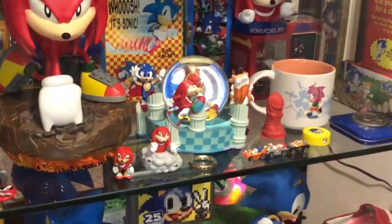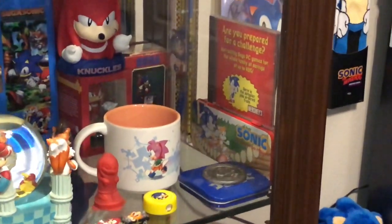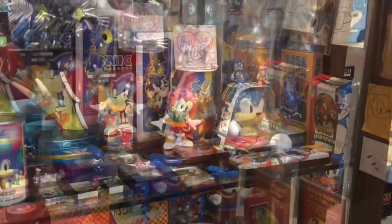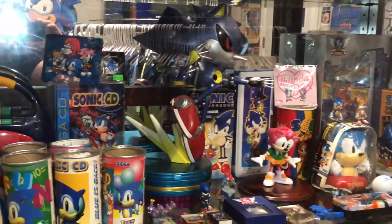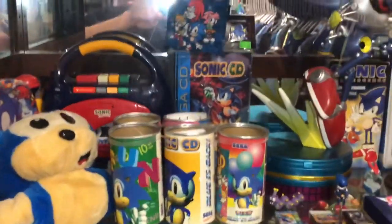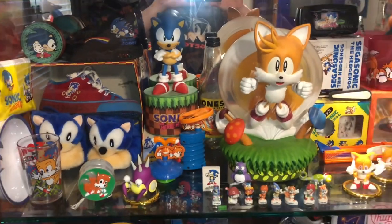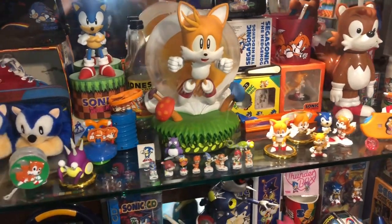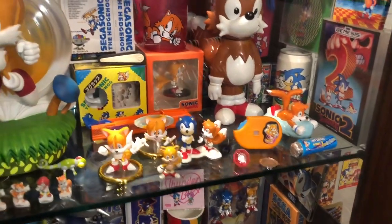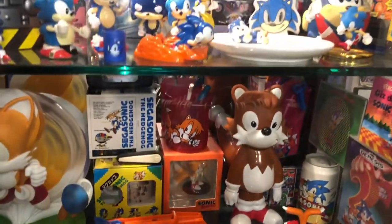Another one of my favorite items there, the Sega World Sydney Snow Globe. I talk about that thing all the time. A lot of people were really angry at me for pouring out that Jones soda. I didn't want to risk it leaking. A lot of people said I devalued it by doing that, but if it leaks all over the inside of this thing and devalues everything, it's a lot worse.